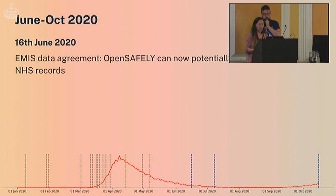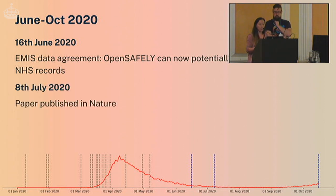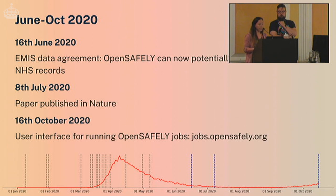In the next few months, we continued to build the platform tools. The team grew in both developers and researchers. We investigated more clinical questions and published more papers. We started to collaborate with people outside of Bennett Institute and LSHTM and to develop tools to support that collaboration. So by the 1st of October, we had approximately 20 OpenSAFELY repos that represent individual research studies. And in October, we released our jobs website, which is backed by our job runner service, and that manages the execution of analysis jobs in the secure server and makes it easier for external users to collaborate with us.